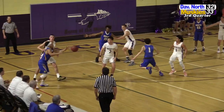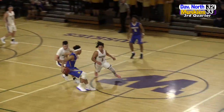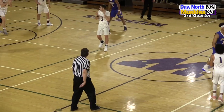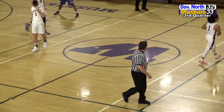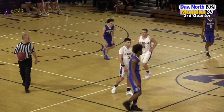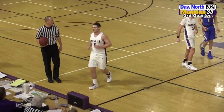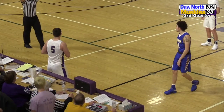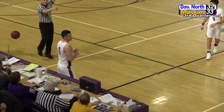They're going to set a play. Ball's turned over. Over and back. Over and back. And Coach Ewan, he recognized it too. So 2.4 seconds, it'll be Muscatine's ball, a chance to score here at the end of the third quarter.